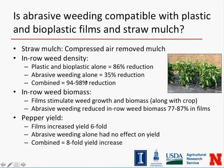Now, when we combine those two, we get a 94 to 98% reduction in weed density. So not really a synergistic benefit, but there is some additive benefit there of combining these two tactics. And then when we look at weed biomass, as I talked about, films seem to be stimulating weed growth and biomass along with the crop, which is why we use them. But abrasive weeding helped us to cut back that increase in biomass by up to 87% in those films.